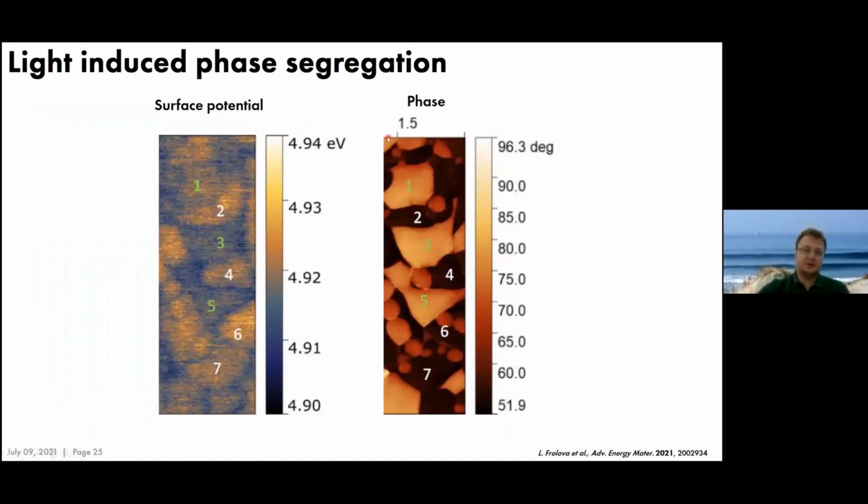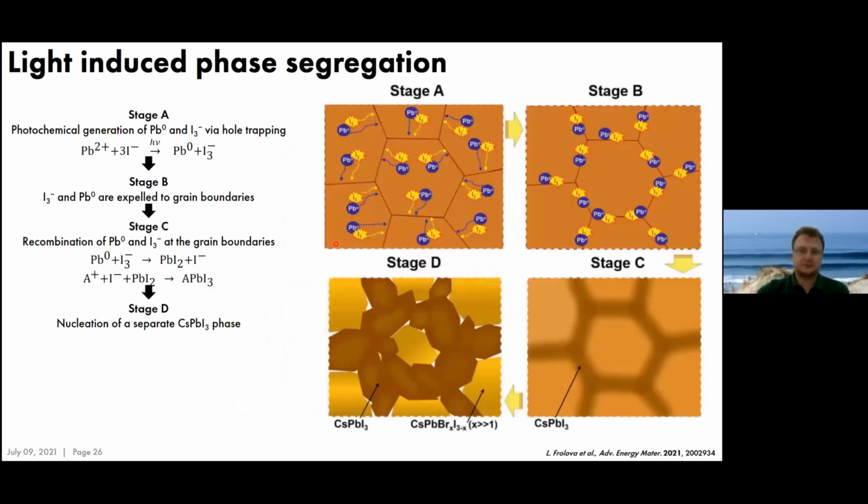Now, how do you know that this is actually iodine-rich and not bromine-rich? Well, first of all, we prepared several reference samples like cesium lead iodide and cesium lead bromide, not mixed, measured their surface potential, and then measured surface potential on our degraded sample. We saw that these new regions have a bit lower surface potential than the old ones. And comparing to the reference samples, we concluded that this is iodine-rich. It was also supported by computer simulation and by the fact that iodine oxidation is more energy efficient than bromine oxidation. So it allowed us to propose this mechanism.